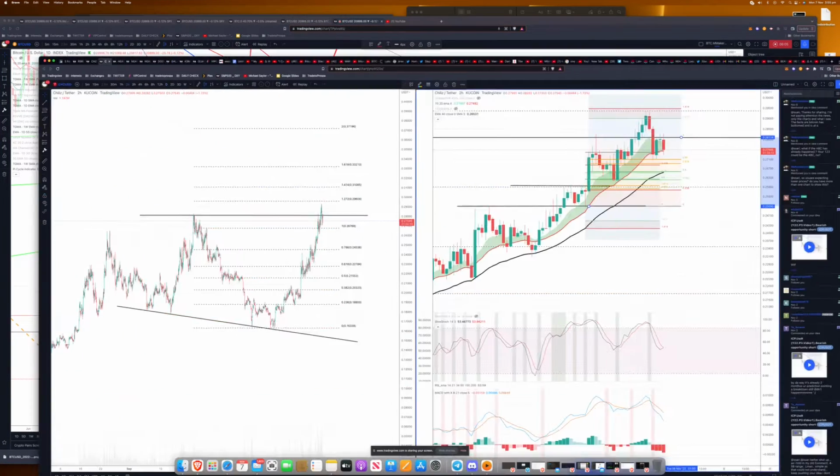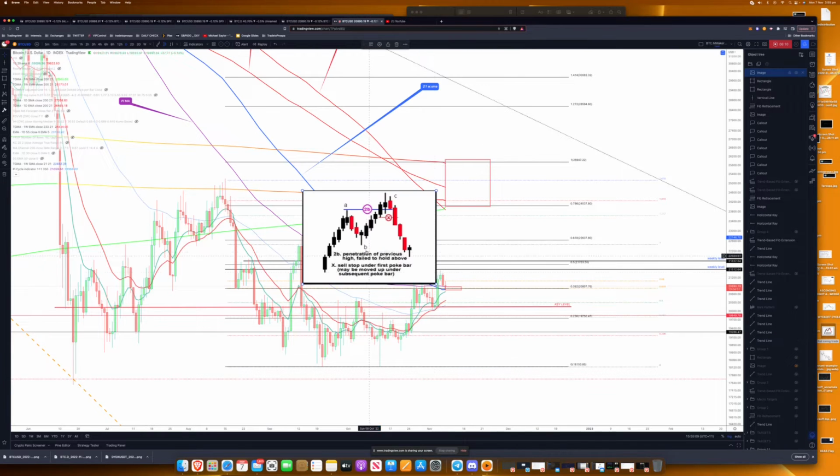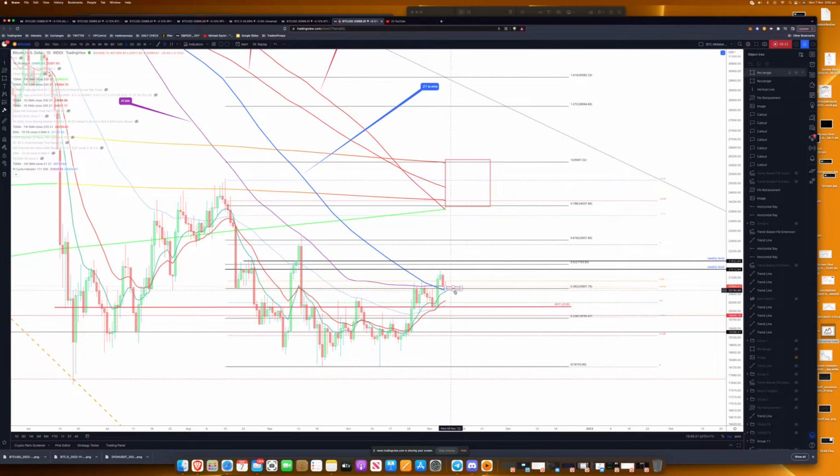We can just grab something here. This is a swing failure move. We can see that taking place. Previous level, high, and if we don't hold this level, then it falls into this swing failure, swing trade. And therefore, we'll start using this 0.382 as resistance, and then it's likely to come down more.